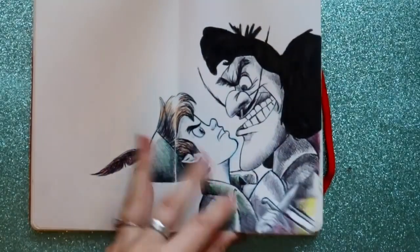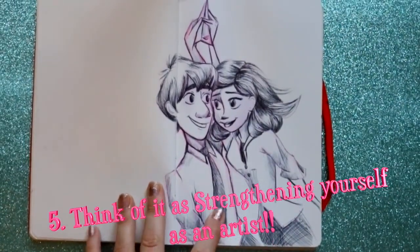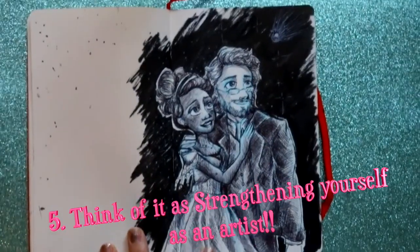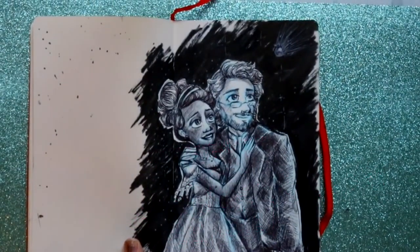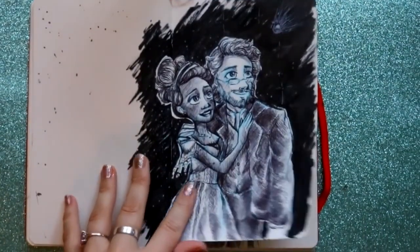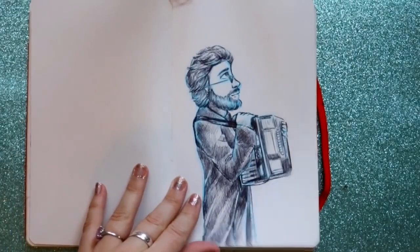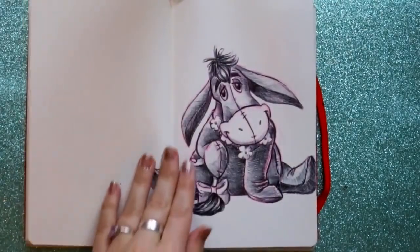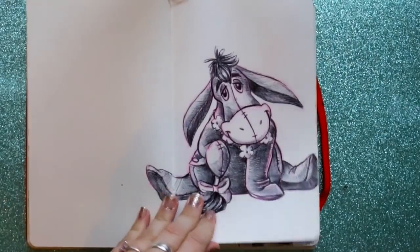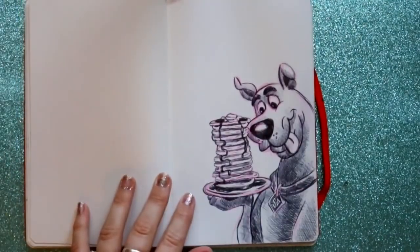All right, and number 5 is think of it as strengthening yourself. You are strengthening yourself in ink. So like I said at the beginning, if you want to work on lining, then work on lining. But if you're crazy scared of maybe cross-hatching or working with a ballpoint pen, or maybe you want to get really good at brush tip pens and you're just like, I don't know, it's so scary, this is your outlet. Use it as a challenge. You're strengthening yourself and you're drawing at least once a day.